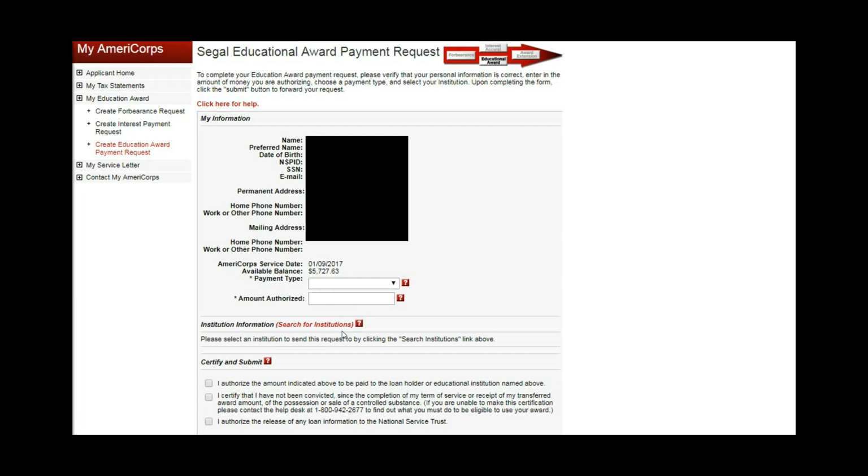Again, it's pretty easy. You just start looking through, you type in your school's name and it should pop up right there, as long as they are a qualified school. Again, if they accept FAFSA, then you should be able to use them as well. So after that, you are going to click on the 3 boxes, certifying, and then at the very bottom, you would hit the submit button.